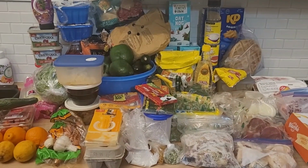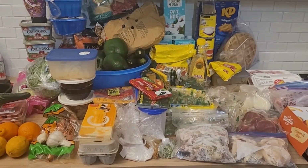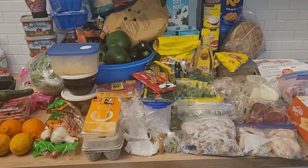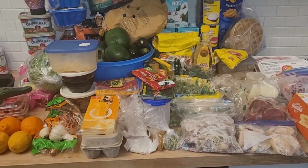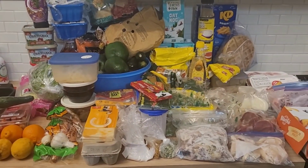This is the end of week 5. I have spent a total of $110 cash: 23, 23, 23, 23, and 18. I've eaten the entire time, and this is what I have left.